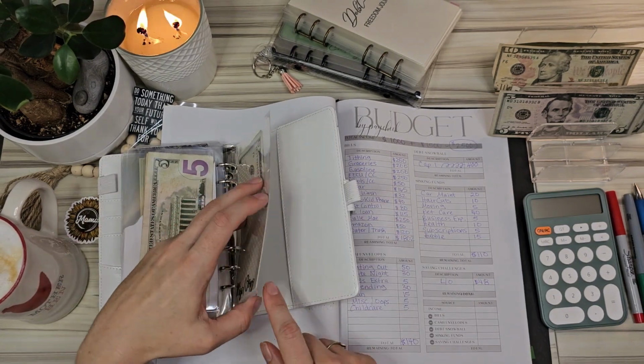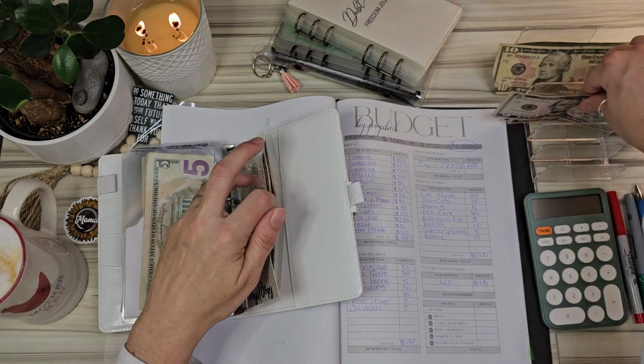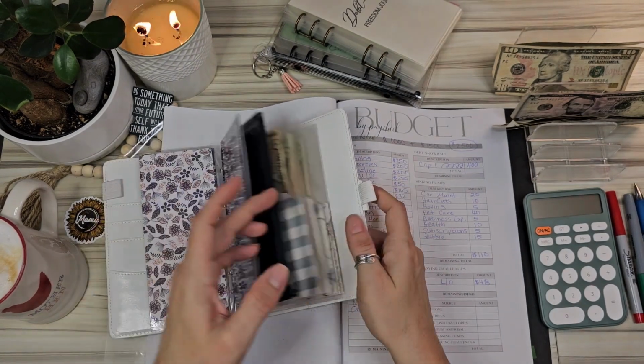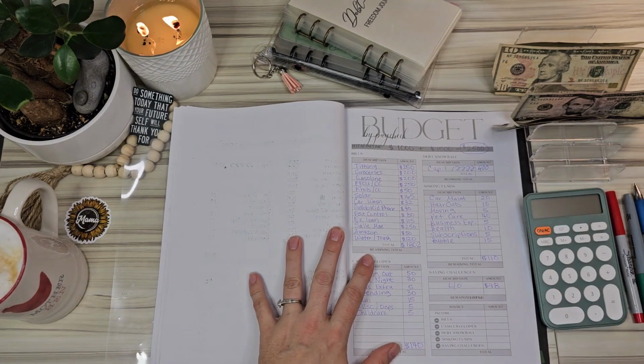Miscellaneous, oops, and I forgot to budget for it, is getting 5. All right. That is a sad 5. It's all taped up down the middle. Okay, we are all done with cash stuffing for my last paychecks in September.